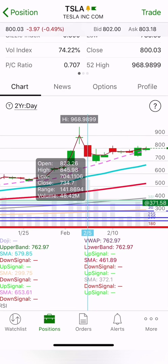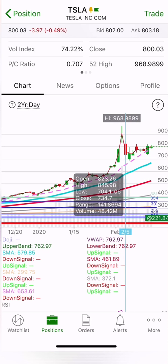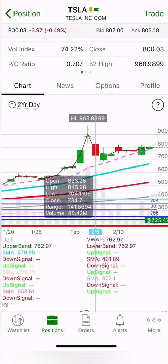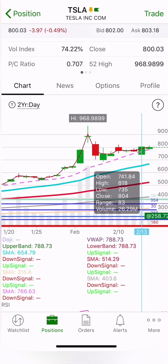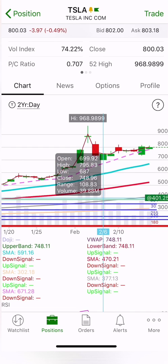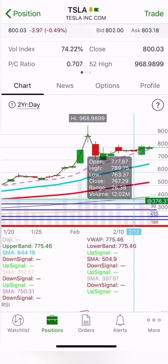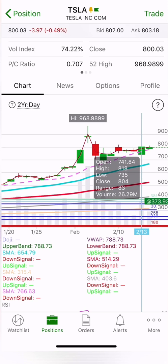But it's really just been consolidating here. I see it as we're going to test this high here, and we'll see what happens from the 5th. So tomorrow will be very telling. To me, 819, 820 has been very important. I've been waiting for that area, thinking that we're going to break through this day, and I was wrong. 818 was the high here, hourly.